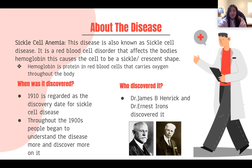So, when was it discovered? It was discovered in 1910 officially, and throughout the 1900s, there were more discoveries about the disease as the years went by. Who discovered it? Dr. James B. Henrick and Dr. Ernest Irons discovered it together. Dr. Ernest Irons was the apprentice of Henrick, and Irons officially, technically discovered the disease by discovering the sickle shape first.